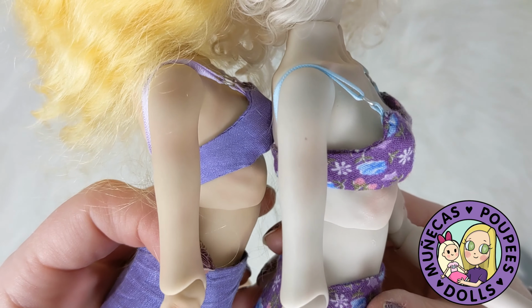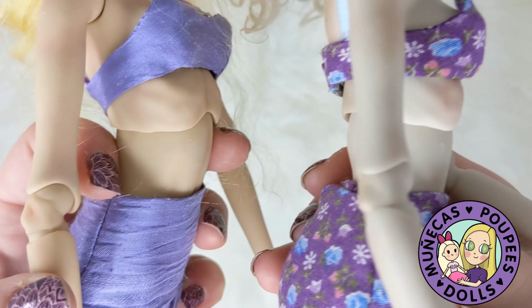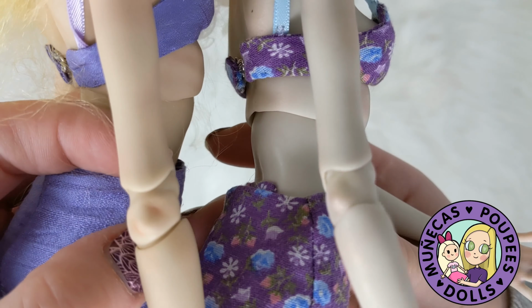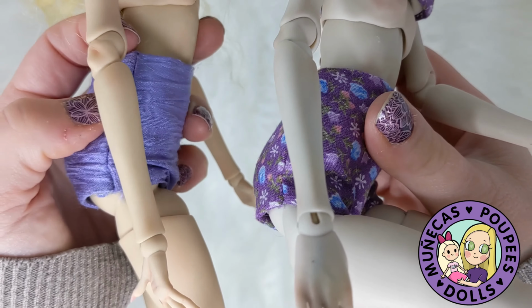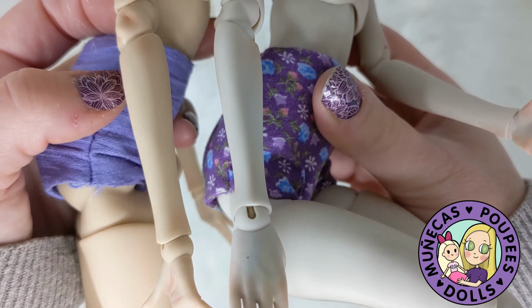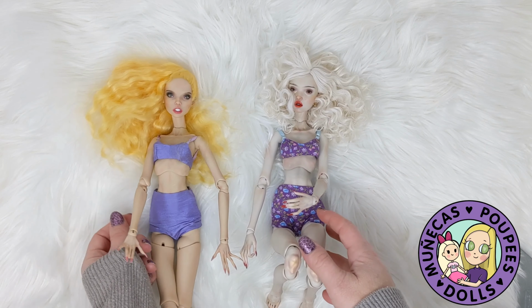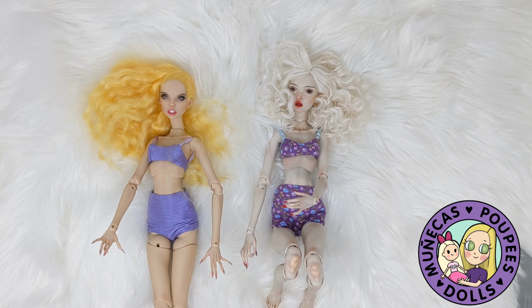Maybe it's a little fuller, but I don't think so. Let's look at that elbow joint. The elbow joint is pretty much the same. It's kind of pointy and it's the same sort of shape. So to me, maybe the arm is a little fuller. I don't know, but overall, the body 4 is just slightly fuller and slightly more natural.